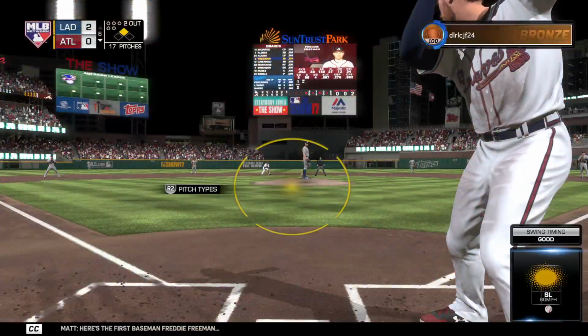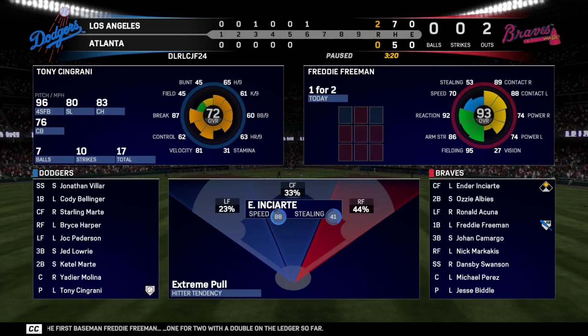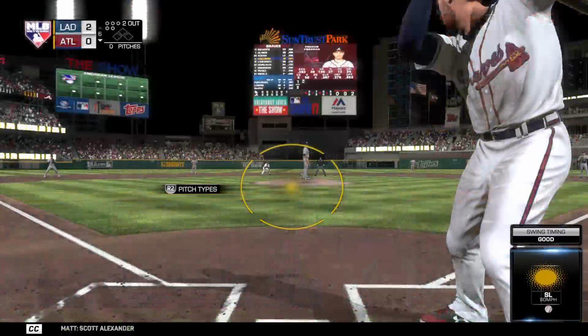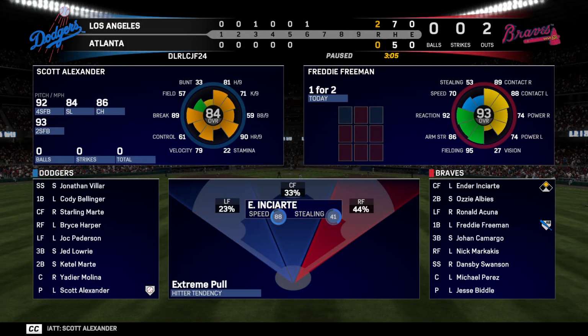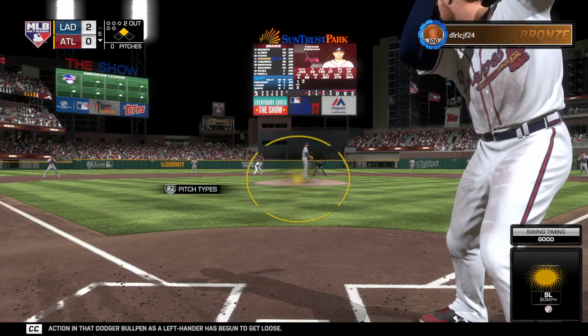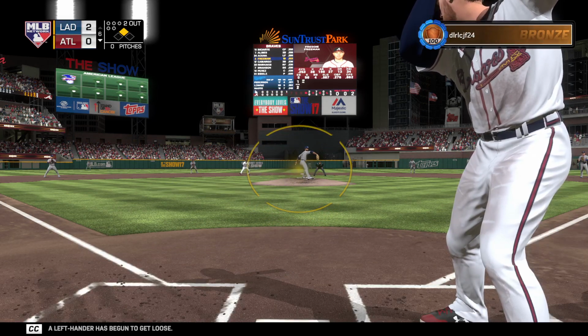Here's the first baseman, Freddie Freeman, 1 for 2 with a double on the ledger so far. Scott Alexander. And now some action in that Dodger bullpen as a left-hander has begun to get loose.